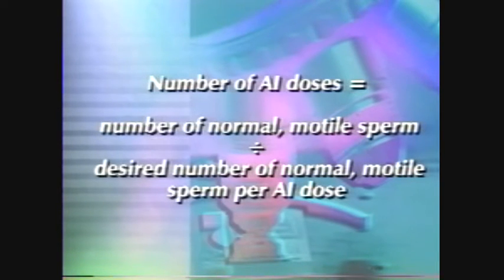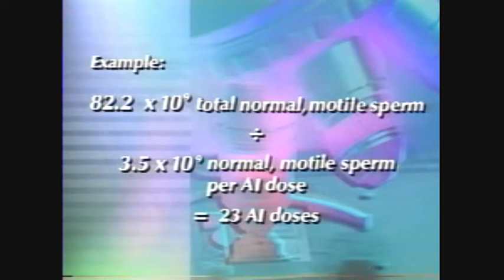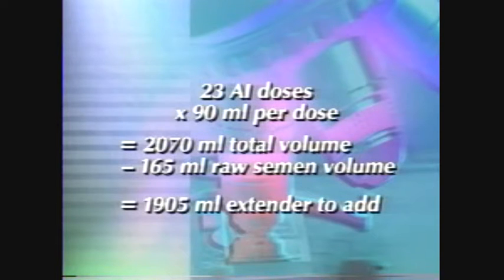To determine the number of doses of semen that can be made, the number of normal motile sperm is divided by the number of sperm desired per dose. If, for example, 3.5 billion normal motile sperm will be in each AI dose, then 82.2 times 10 to the ninth divided by 3.5 times 10 to the ninth equals 23 doses, which can be made from this ejaculate.